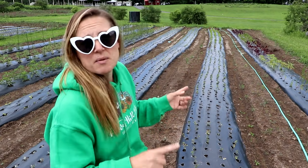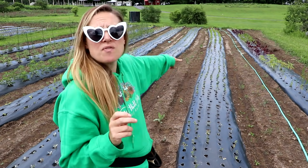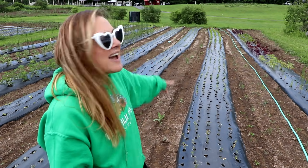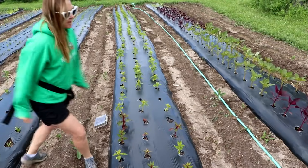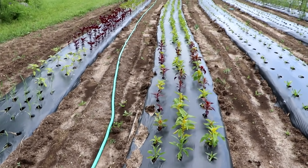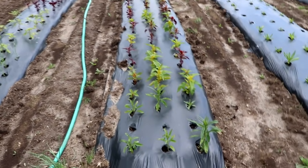Very exciting. That'll be in another video. And then we have, what do we have? Oh, that tray of larkspur, that's next. And then we have, perhaps most exciting, Celosia. This is my 45 foot row of Celosia.